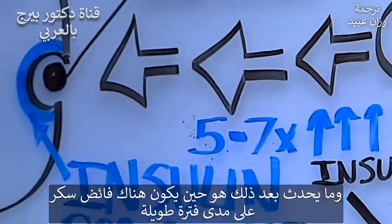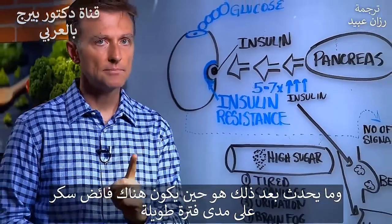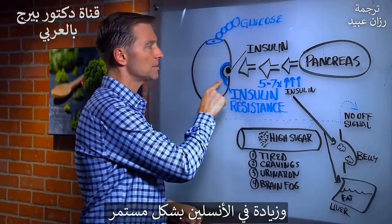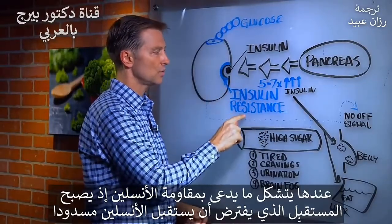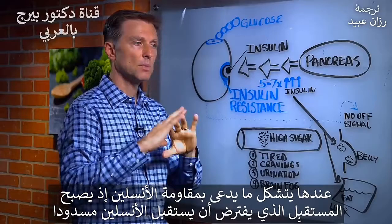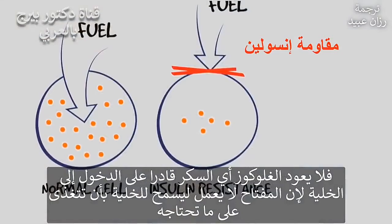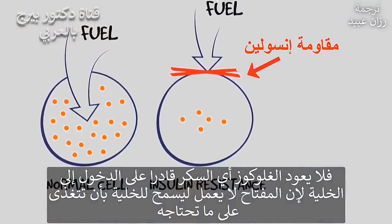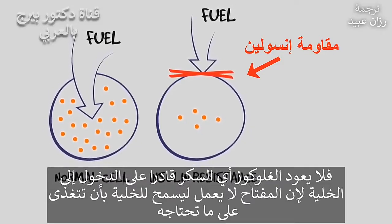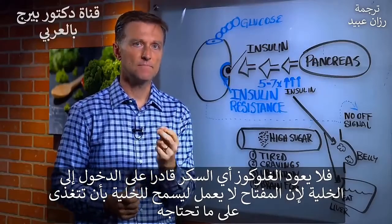Okay, so the next thing that happens when you have too much sugar over a long period of time and too much sustained insulin, we develop something called insulin resistance, where the receptor that's supposed to receive insulin becomes blocked. Now what happens is the glucose, the sugar, can't get in the cell because the key is not working to allow the cell to be fed the fuel that it needs.